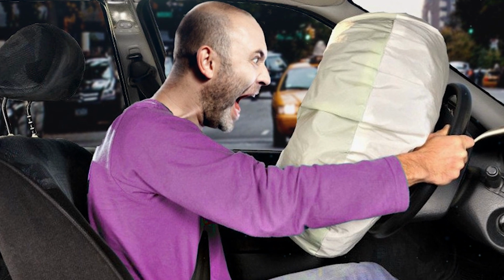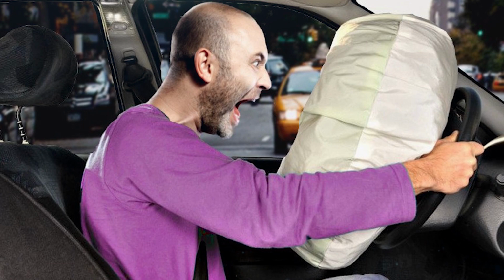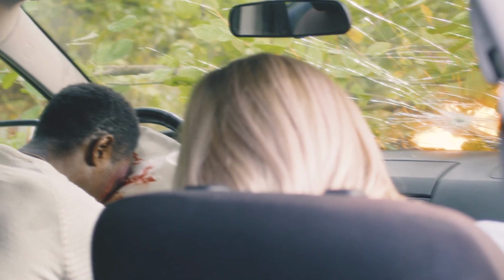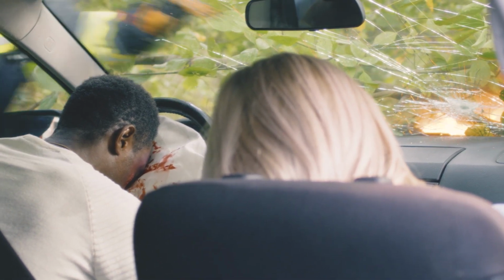But there was a time when these things didn't exist and proved just how dangerous and sometimes fatal a car crash can be. Early airbag models were usually just kept in the steering wheel for the driver, but inflated way too slowly and didn't offer much protection. But the concept evolved and adapted over the years into what we know today.